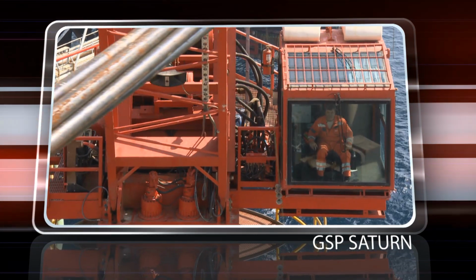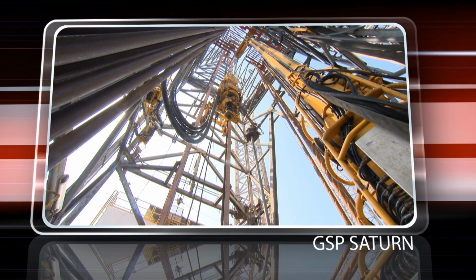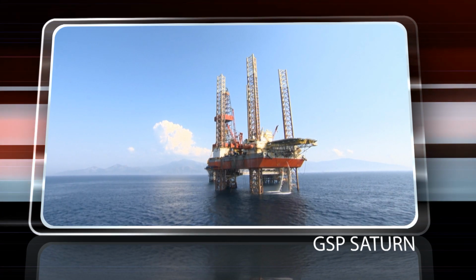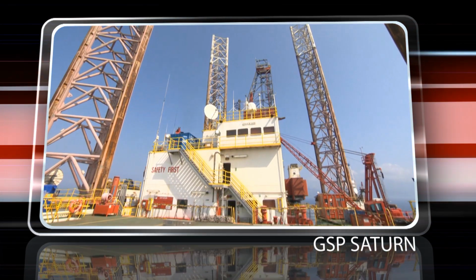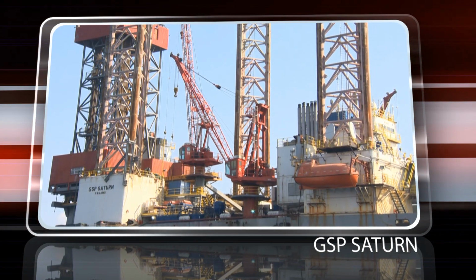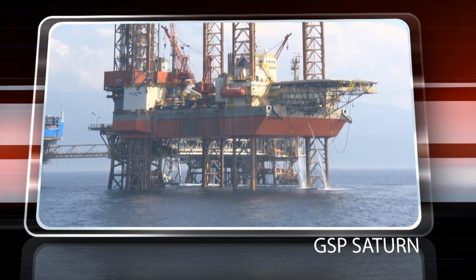It's a 24/7 process. GSP Saturn is not only working like a well-oiled machine, it actually brings out the oil that lubricates the machine. And from a distance, it looks like a big, mean machine. Close up, it is clearly a modern and highly efficient technological island, safely sustaining the energy balance. When it works, it brings benefits to a sea of people.